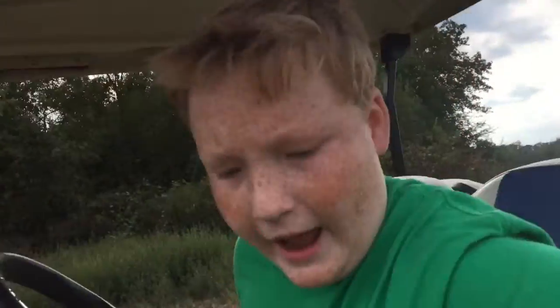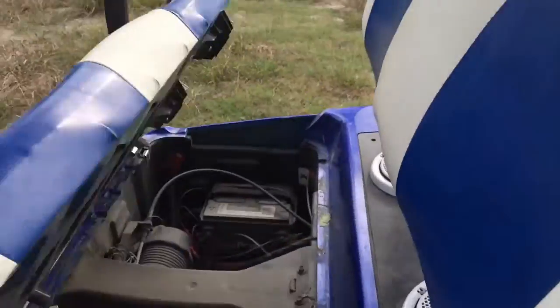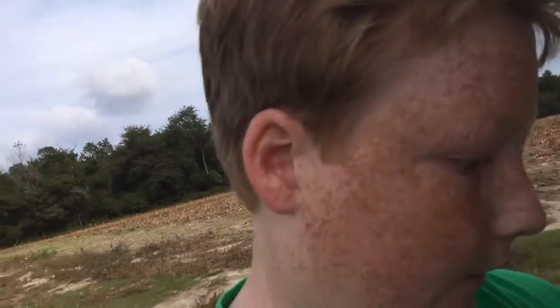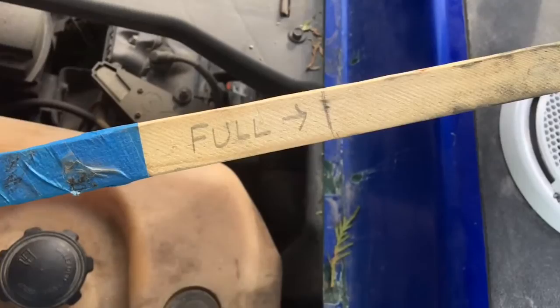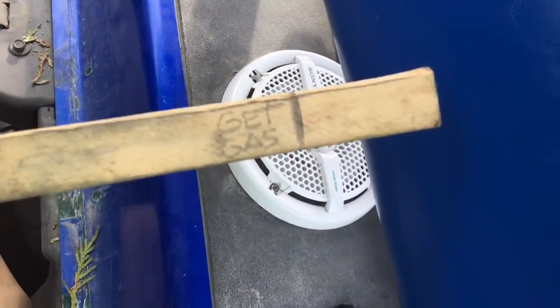error. And actually, I wanted to show you one thing that helps me with gas, because golf carts kind of don't have a fuel gauge, or a reserve. So we kind of just got this little paint stick here, and you can see right there it says full, and a little one it says right there get gas.